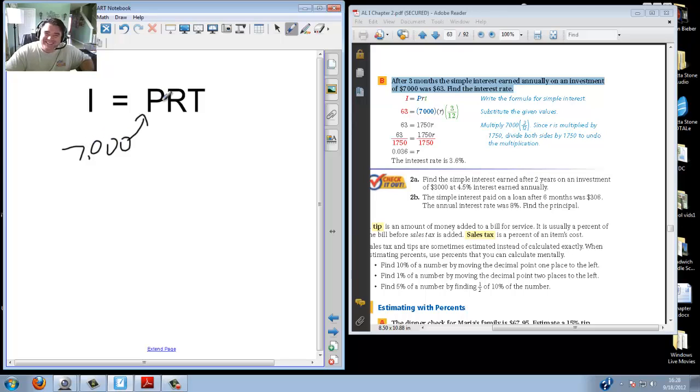$7,000 principal. Okay. 3 months. Now that's going to be a little different because 3 months. Normally we do things by year, which is annually. That's going to change things, and we don't know the rate. Now the interest, however, was $63. So lots of things have changed here. Let's take them one thing at a time.